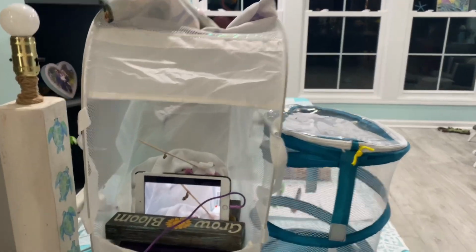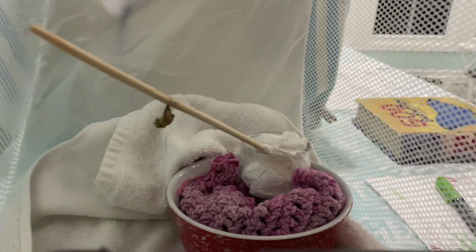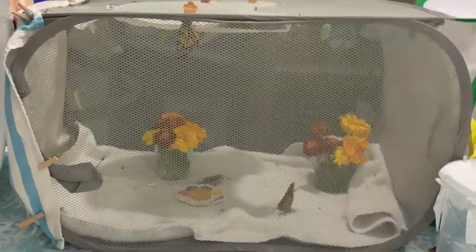Here's the nursery real quick. Here's a time lapse set up to catch our Gulf Fritillary emerge, which is any time now. And there is another Gulf Fritillary up there. And this is the butterfly nursery.